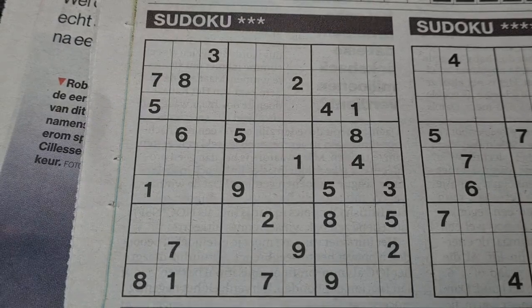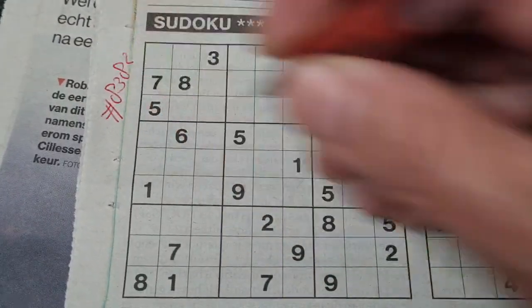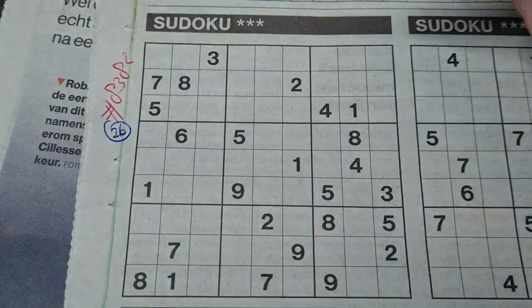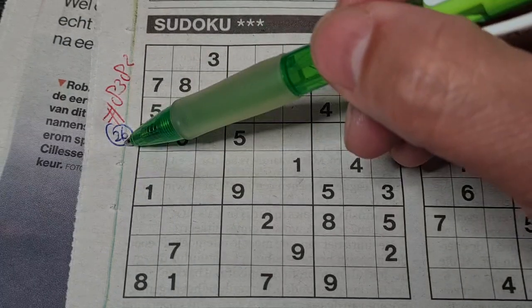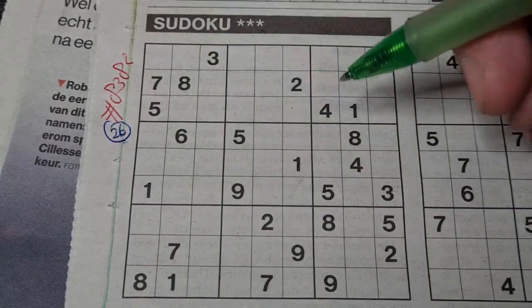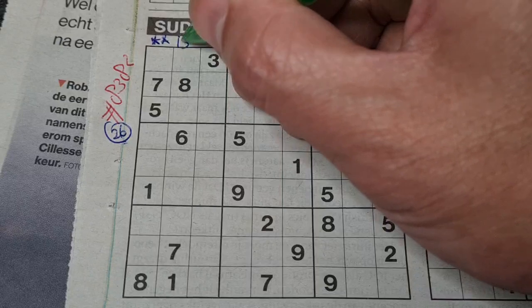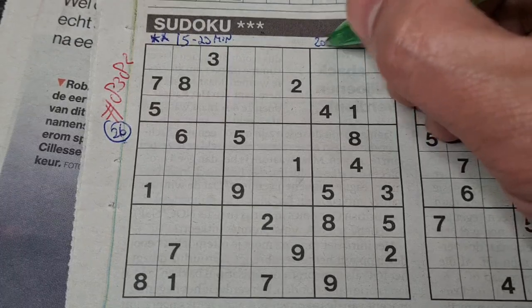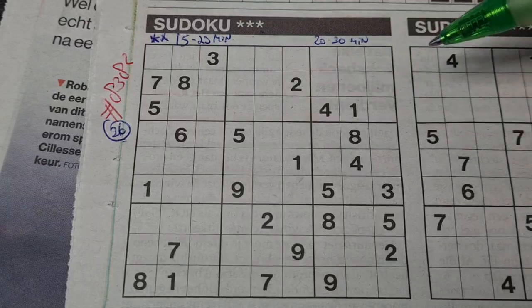The first puzzle is a three stars puzzle, number 8382. Before I start, I always count the printed digits. This one has 26 printed digits. It's a three stars puzzle, and usually the three stars puzzle has 25 printed digits. This one has one digit more, so it should be a two stars. For a two stars puzzle, I need 15 to 20 minutes. It's indicated with three stars, and for a three stars puzzle, I need 20 to 30 minutes. The question is: is this a two stars or three stars puzzle? We don't know, we will see.